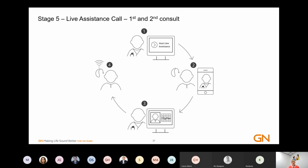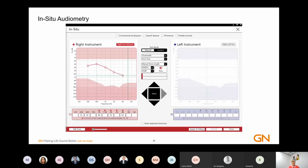But in this case, because we will probably be wanting to do an in situ, either because we don't already have the audiogram or potentially as a verification method as well, that's then an extra step that we would do in the process. So for any of you that haven't looked at this before, in our fitting software, when you're on the fitting screen, in the top right-hand corner, there's a button called Menu. If you click on Menu, you'll see in situ audiometry listed, and it'll take you to this screen here, where we can do our audiometry either manually, or there's also a guided version.